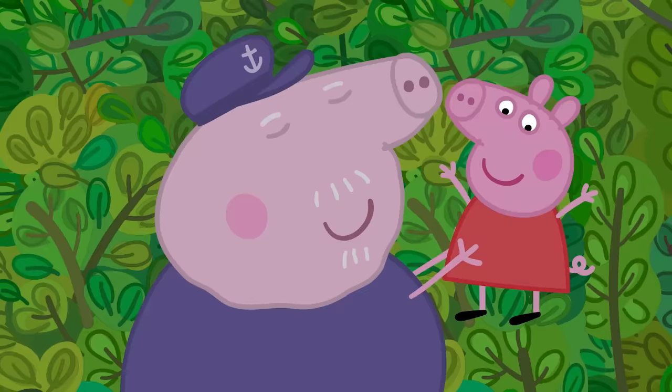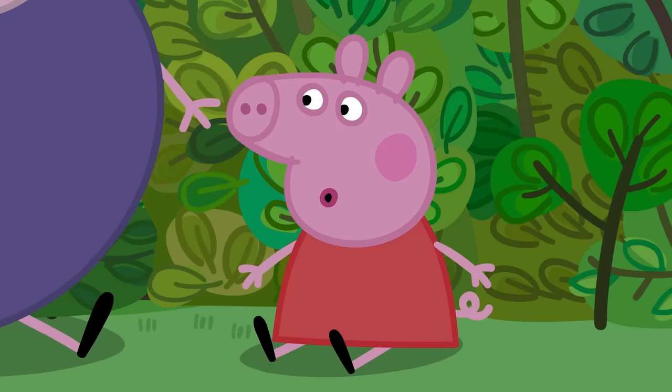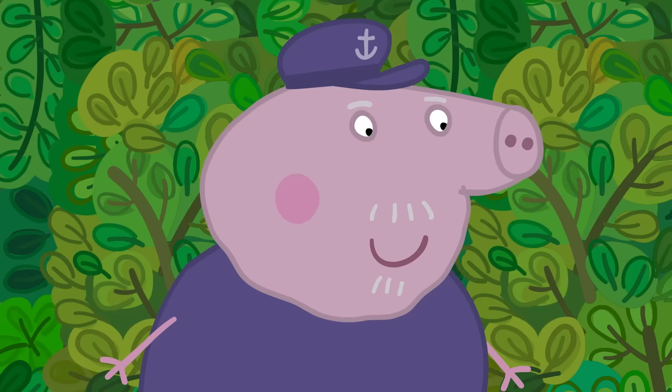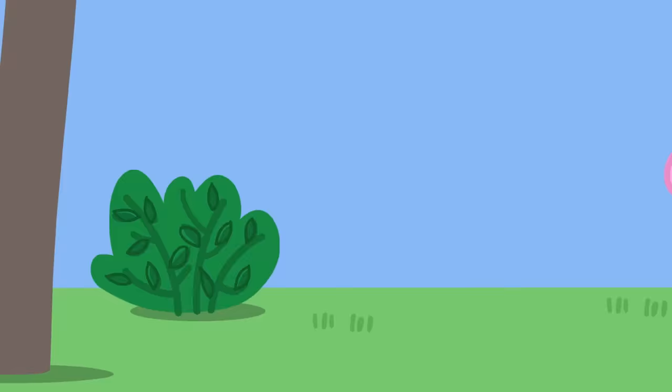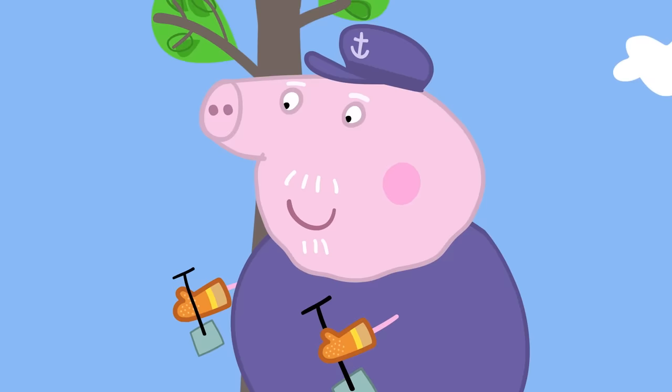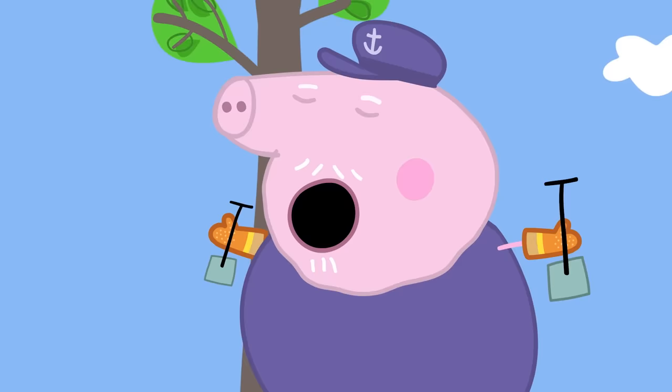Yes, reminds me of the garden den I had as a boy. Can we make a garden den, Grandpa? Yes, indeed. Hooray! Everyone is wearing special gardening gloves and boots to make the garden den. First, we need to dig a hole with these spades and get lots of sticks and twigs.